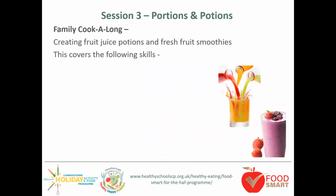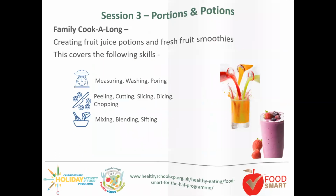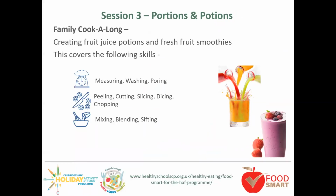So it's no surprise that our cook along activity is drink related. We're looking at fruit juice potions and fresh fruit smoothies. So again, looking at combining flavors, making it a sensory experience, but also trying new things and combining things together.